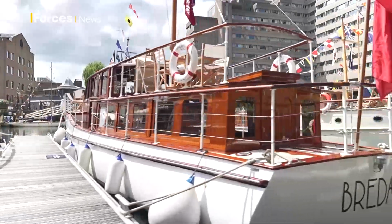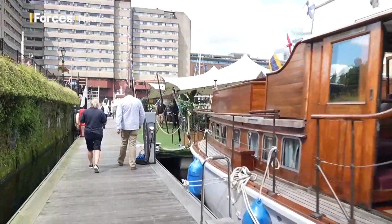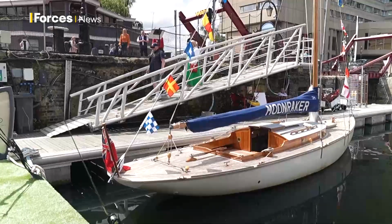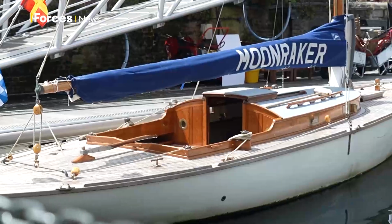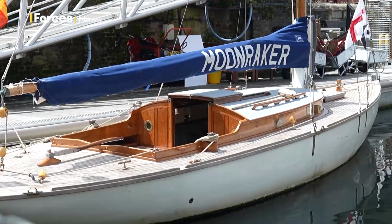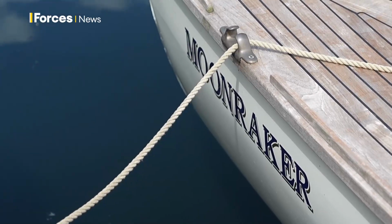And I've come to look at some of them to understand just how different their backgrounds are. Jane Percival is going to show me Moonraker. This is a beautiful sailing yacht, surely not a ship that went to Dunkirk. Most people think it's very odd that a boat this small and of this type had anything to do with Operation Dynamo. The records show that she went to Dunkirk.